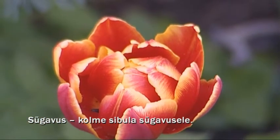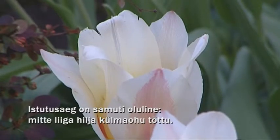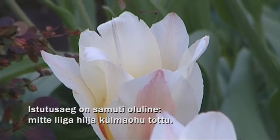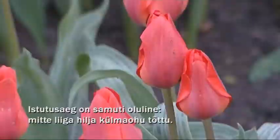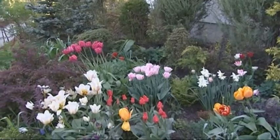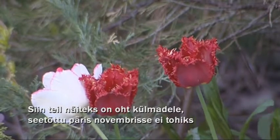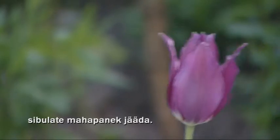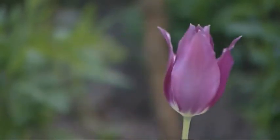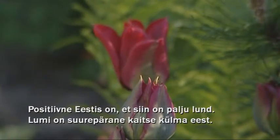Mostly we say it's 3 times the height of the bulb. That must be. What's also important is the planting time. That you don't plant too late because of frost damage. You can have a severe frost here, so don't plant, let's say in November or something, then it's too close to the severe frost. Positive here in Estonia that you have a lot of snow, and snow is a good protection against frost.